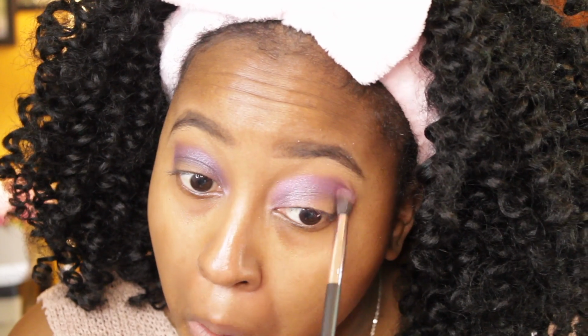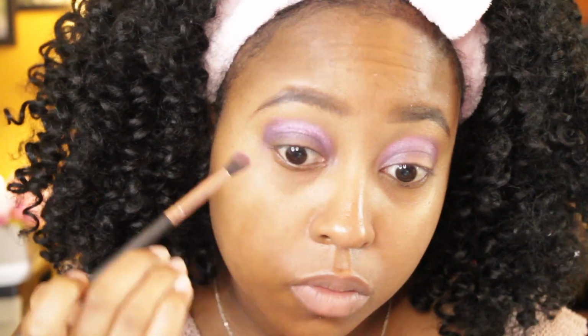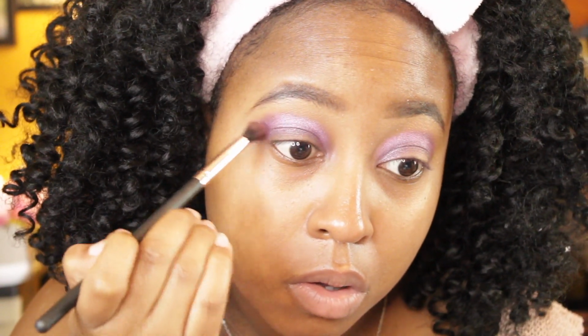See a little residue. This palette does have fallout, I will let you guys know. And also, it is very metallic, like the shades aren't matte, so just be careful. When I did this look before, I had matte shades, so it was a lot easier.